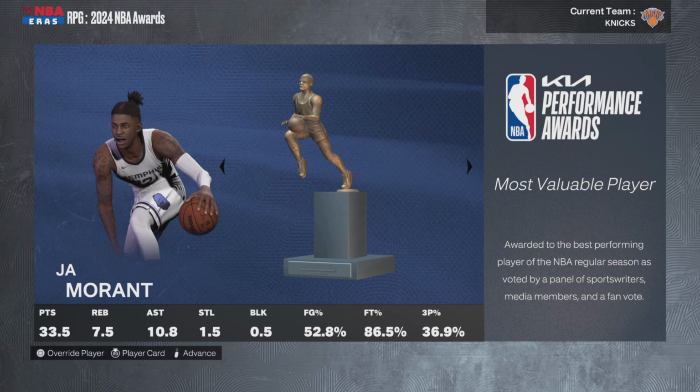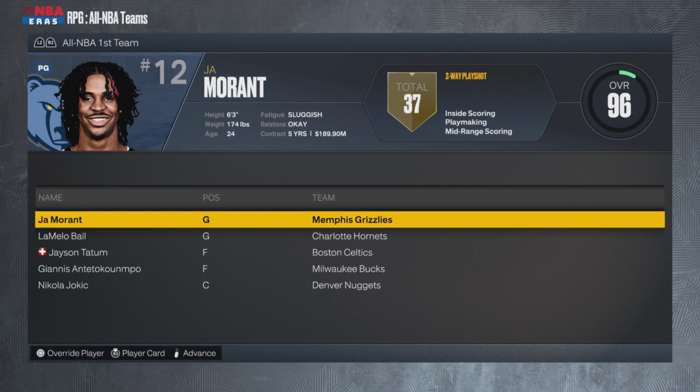But real quick, MVP of the league this year, Ja Morant from Memphis, of course. Huge game. Again, we already saw one of the better teams there in the Western Conference the last few years, and they definitely continue that here with his guidance and dominance, really.